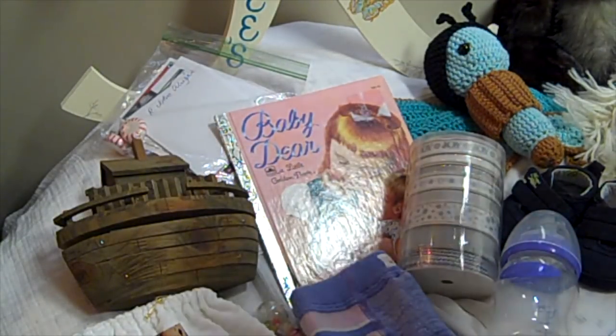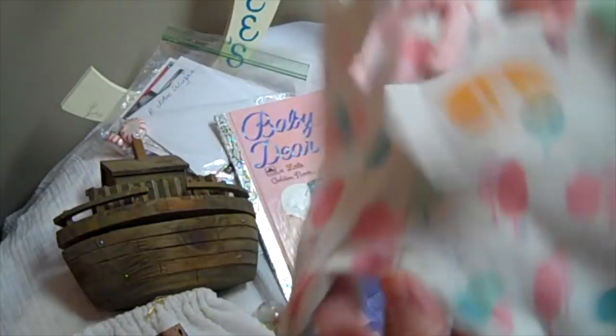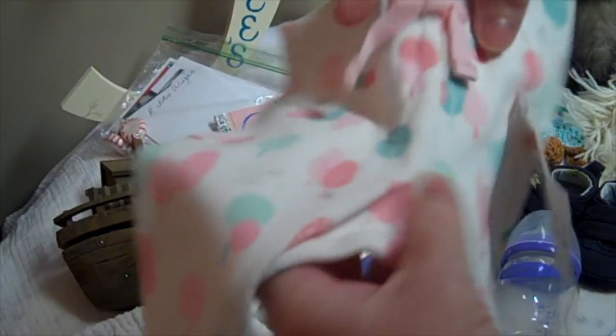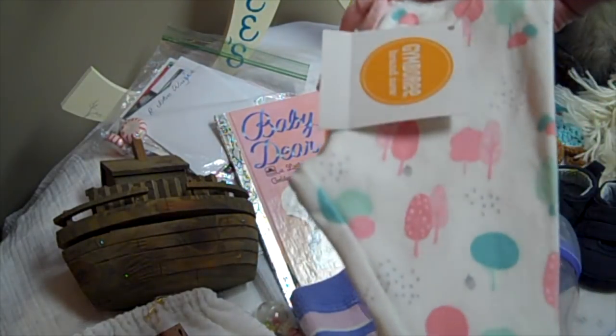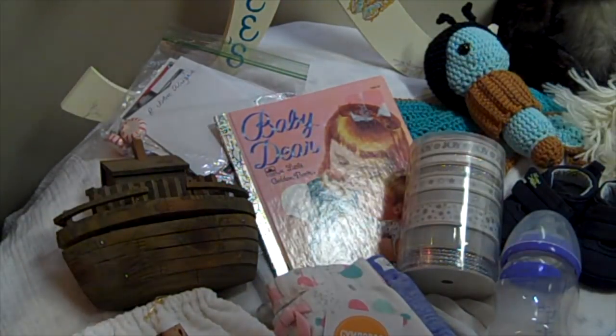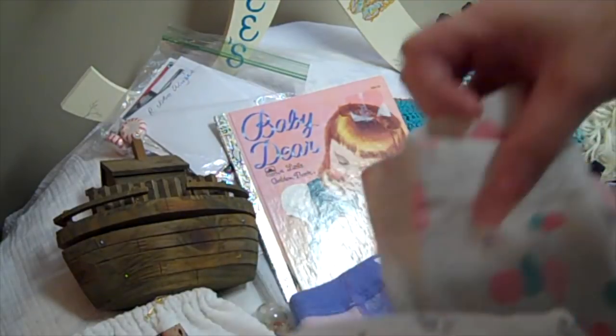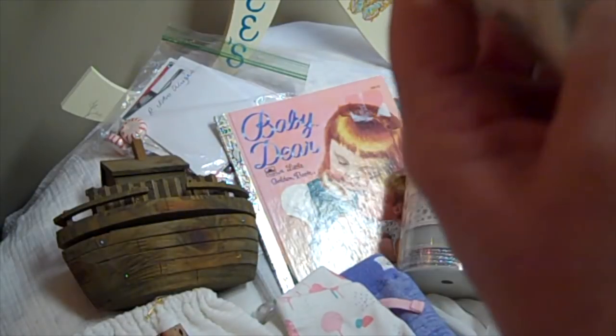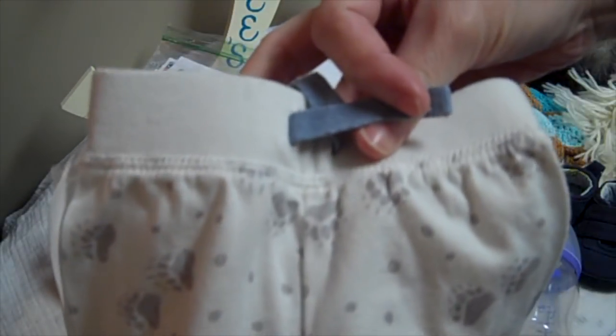And then just some little pants. I've been looking for newborn pants for my stock for going home with baby stuff, because I was quite low on that. So these are Kymberlee, and they have little trees all over them. They're white, and the trees are pink and green, and then there's little gray acorns and gray stars, and there's a pink ribbon at the waist. And then this pair is white. I think these are Gap. No, these are Cherokee. They're white with little gray paw prints and gray polka dots all over them. And then the tie is kind of a blue-gray.